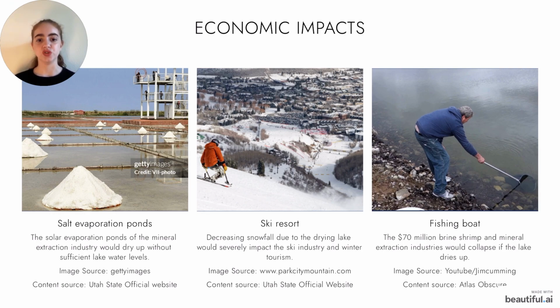Decreasing snowfall due to the drying up of the lake will severely impact the ski industry and winter tourism, which is a huge economic contributor to Utah. And finally, the $70 million brine shrimp and mineral extraction industries will collapse if and when the lake dries up.